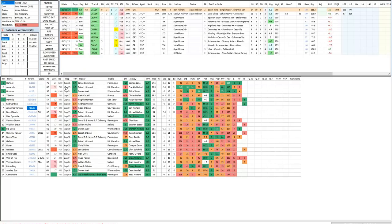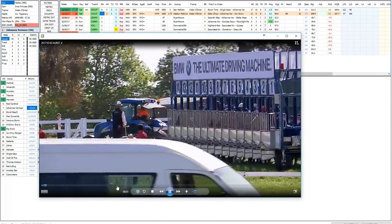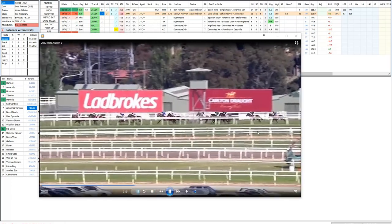Johannes Vermeer, I'm pretty much not even looking at any of his form before he got here. He'd never won past 2,000 metres before he got here. Still hasn't, actually, which is a bit of a worry. Obviously, his biggest worry. I can't get this run out of my head. His first run back in Australia, obviously it was over 2,000 metres. He was ridden well back.